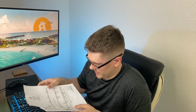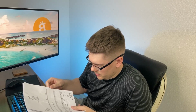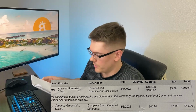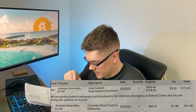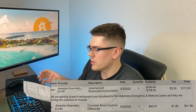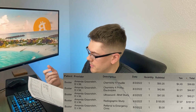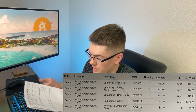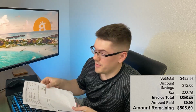So basically, I rushed him there, and I got an unscheduled exam fee, of course, right? Because he didn't have an appointment. This is just something from the ER. So that cost me $108. They did a blood count, which cost me $40. Some chemistry profile, and then chemistry on his electrolytes. So that was like $95, and then $42 on ultrasound. And then they did a radiographic study, which was 150. So altogether, this initial bill was $505.